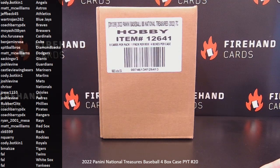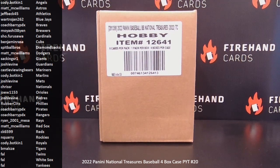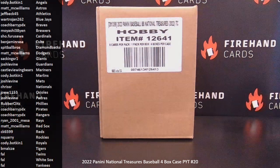This break does qualify for the Bat Barrel and Bat Knob Bounty, which is back up to $400 after the Flawless Johnny Bench knob popped out the other day. Isn't that great? That would crush a big almost $3,000 bounty for that one. We're back to $400 for here. You hit a bat barrel or a bat knob in this break, you win $400 in Firehand store credit. Without further ado, let's get it on.